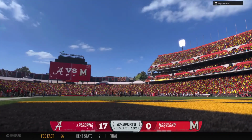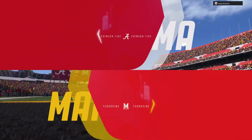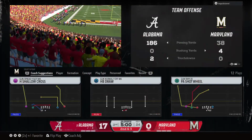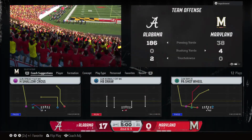So Alabama takes the lead into the quarter break. They largely dominated this first quarter as indicated by the stats. This could be a pivotal moment in this game as we open the second period and they try to find a way to answer.